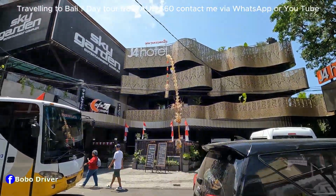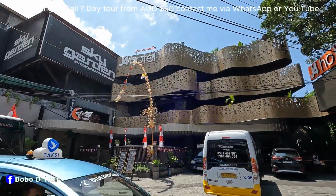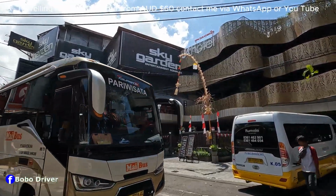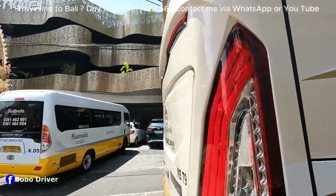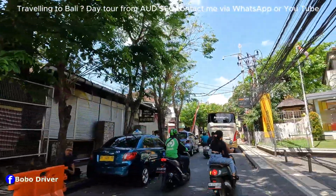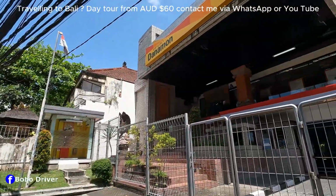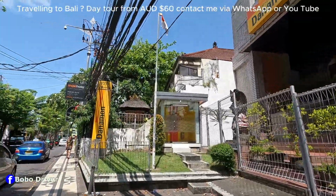G4 restaurant across the street, and it seems the hotel has been upgraded. The building looks much better now. This is Danamon Bank. It is closed today because it's Saturday, so the banks are closed on Saturday and Sunday.